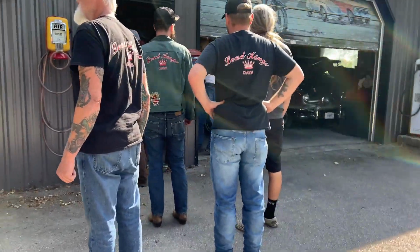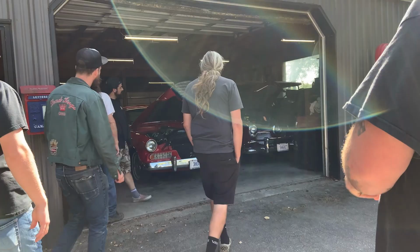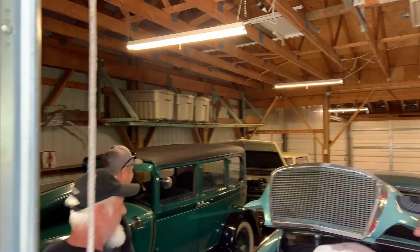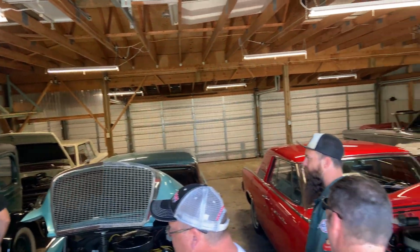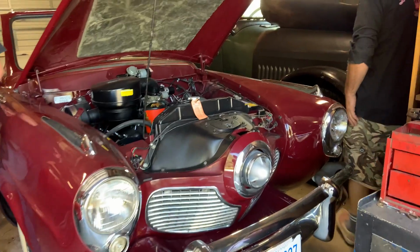More garages and shops. Look at the garage, it's too deep and has doors on the back. No, I just looked at the front. Huge.